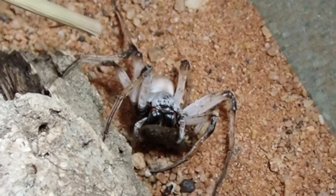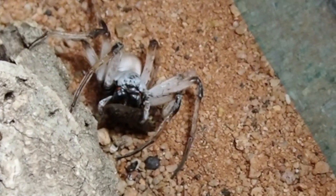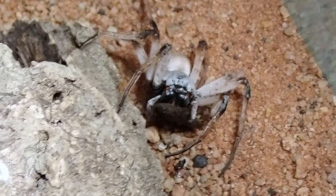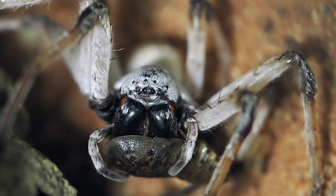I was super happy that she actually came out, and I really wanted her to turn a little bit, so I was like, hey, let me move you a little bit so I can get some pictures. And look how docile she was. I couldn't even believe it, because she is a really grumpy spider, and I almost never get any footage of her. But not this time. This time I got really lucky.